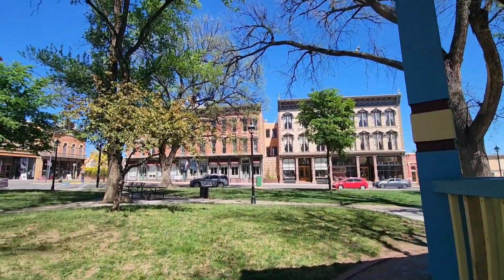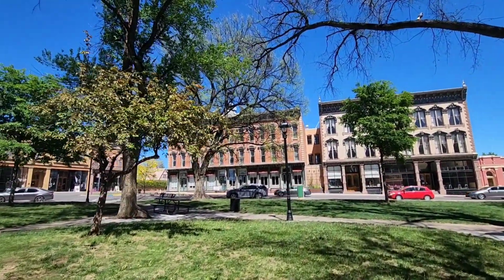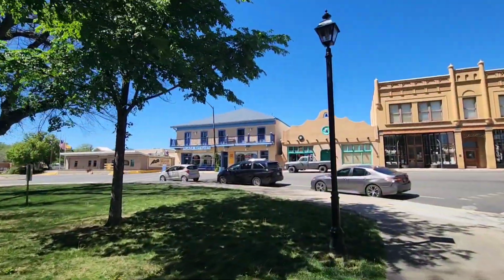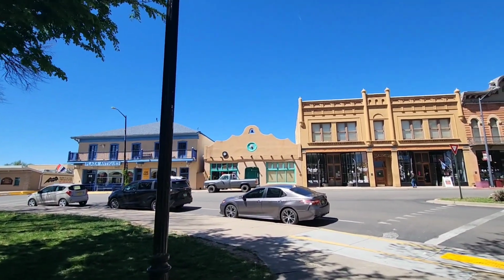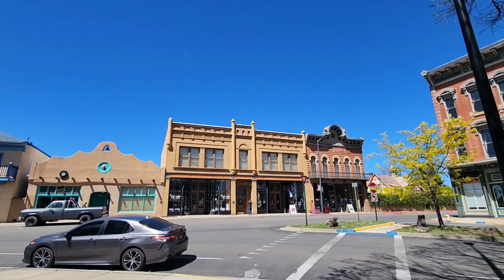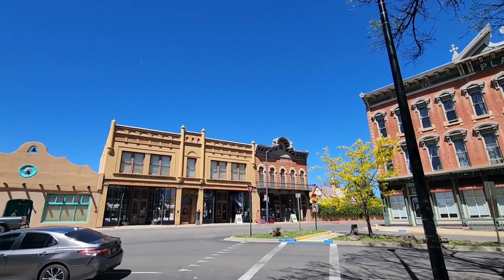These old hotels even look spooky. There's some stories of ghosts in here. I gotta check out the hotel. Now, if I'm not mistaken, there was another show. I'll have to look it up, but I believe, yeah, that was the sheriff's department right over there. What was the name of that show? They filmed all over here. I'm gonna have to look it up.